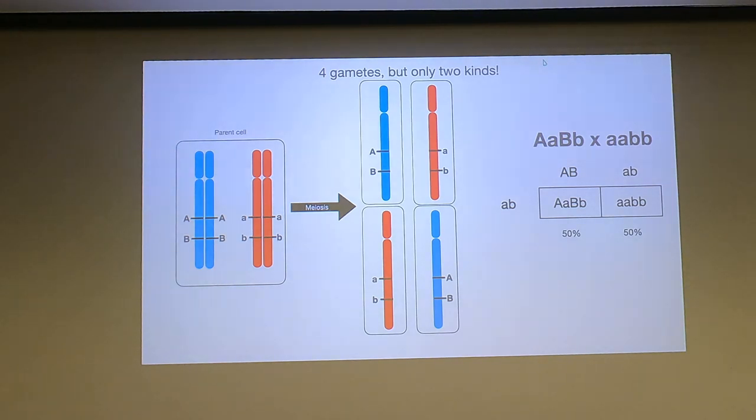And again, you remember for meiosis that there's a duplication of each chromosome. So these are two identical chromatids. Over here, two identical chromatids. And we're going to go through meiosis, and we're going to separate these all out. Well, in this case, if the A and B genes are on the same chromosome, it's like there's a physical matrix that has stuck them together. They're in close association.